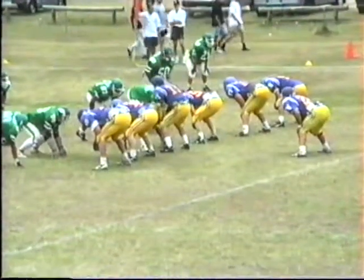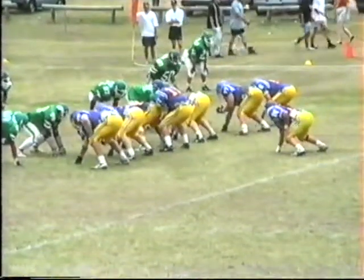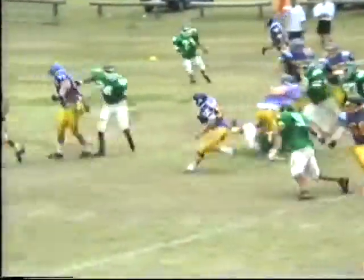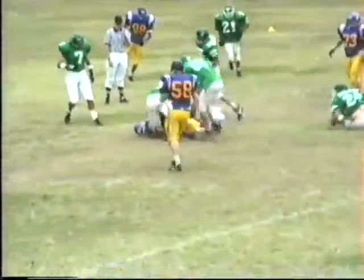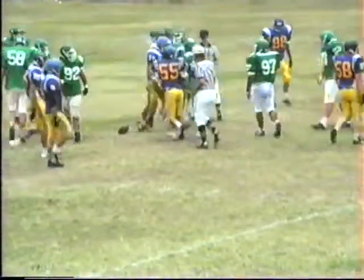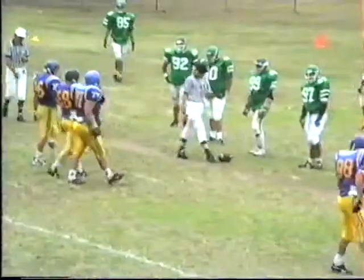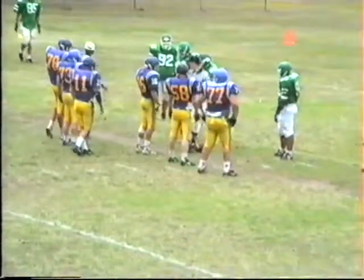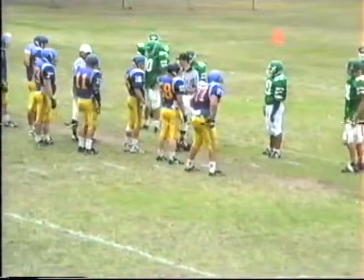So first and 10 on the Razorback 25. Pick up of about 55 yards. Oh, there's a head fake. We've been waiting for that one all day. He's giving it to us in his early runs. Picks up about 3 yards. So that was the end of the first quarter. Still rolling over, but the Centurions threatening.